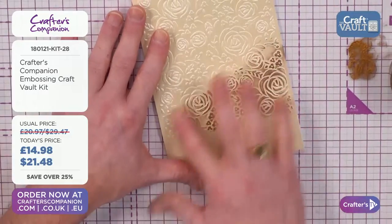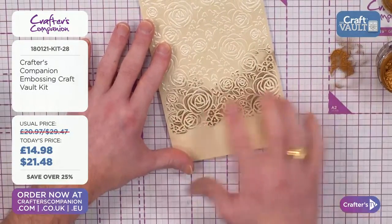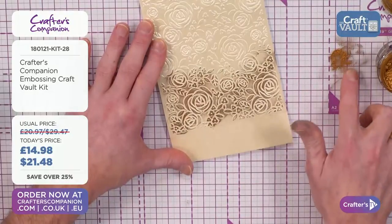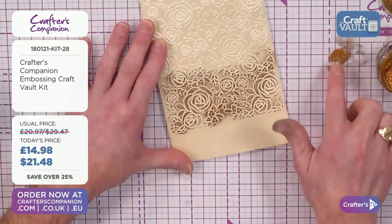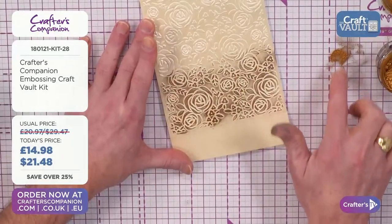I'm taking the excess off my glass mat. If you got the craft mat on last night's Craft Vault, then you can be using that one, making it a little bit quicker to tidy up. It would be ideal to do it on your craft mat because once I finish this, I'll need to clean all this excess off straight away. Whereas if you're using your craft mat, you can just move the craft mat out of the way and come back and clean it all at the end once you are tidying up.